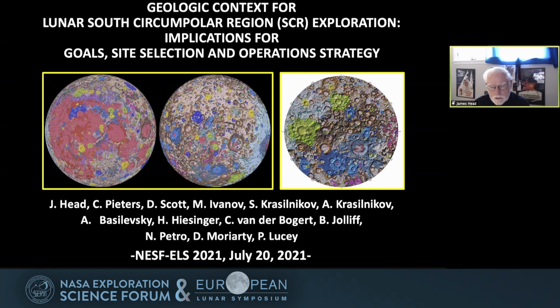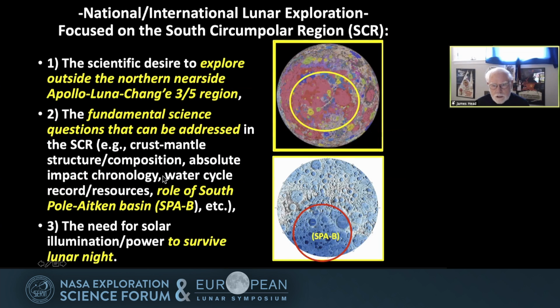This is an incredibly exciting session because we're really taking a look at some of the broader aspects of the South Circumpolar region, which is the destination, of course, of a whole armada of international spacecraft in the coming decade. So let's first take a look at the characteristics of this international focus. Why are we doing this?